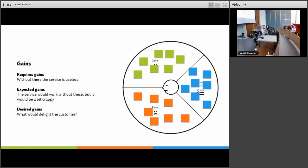Then we have expected things. These are not necessarily at the core in the sense that the required gains are, but these are nevertheless something that the customers would be expecting. And then we have desired gains. Oftentimes, when we think of services, it's about the little things that make certain services stand out from the bunch. If I go to hotels, for example, they might be on the same level, but there are these little things that delight me in some particular hotel that might lift that hotel above the others.